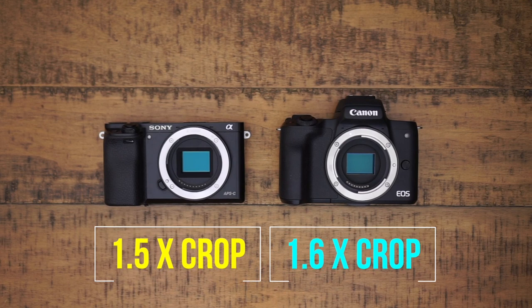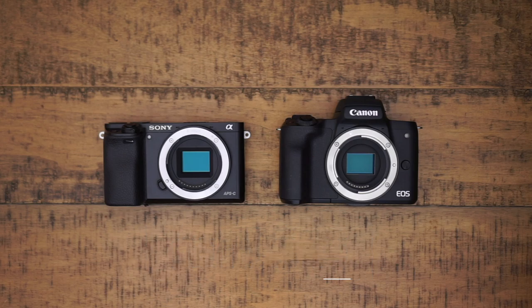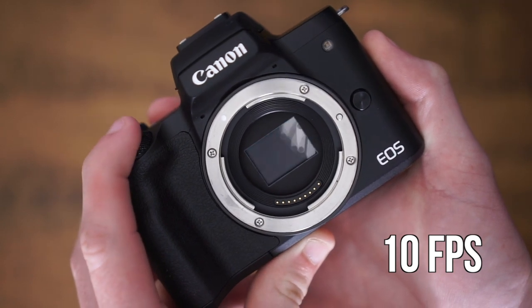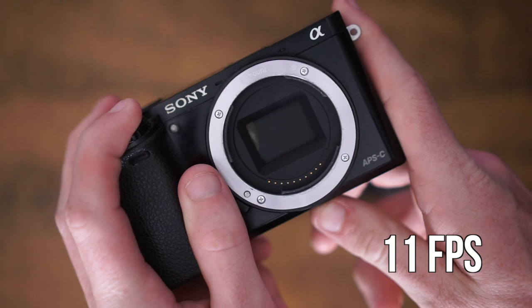Both cameras have a 24 megapixel sensor, and both of them have a max resolution of 6,000 by 4,000. Both cameras have an on-camera flash, and they both offer high-speed shooting. The Canon M50 has 10 frames per second shooting, whereas the Sony a6000 is a little faster at 11 frames per second shooting. I would definitely say Canon overestimated. It definitely doesn't feel like 10 frames per second in the high-speed shooting mode, whereas Sony's is like a literal machine gun.